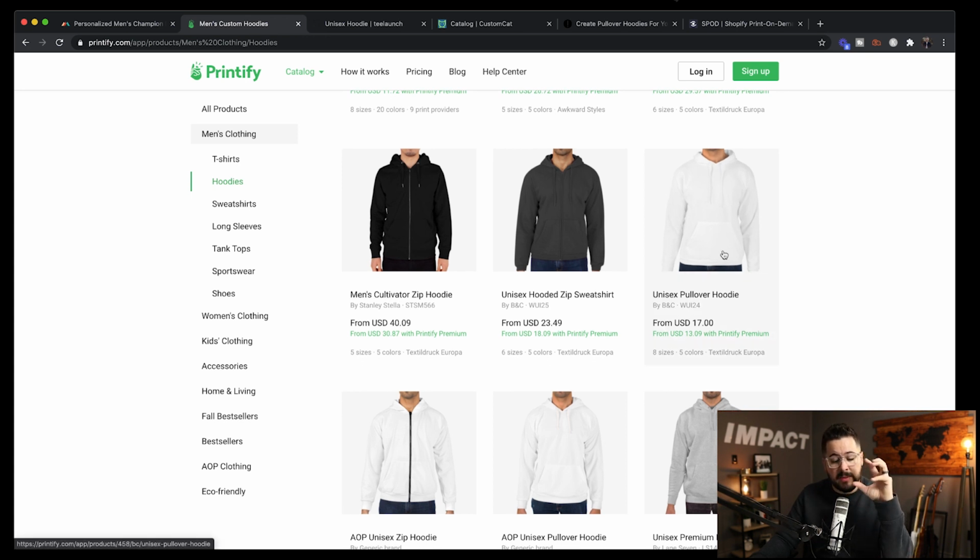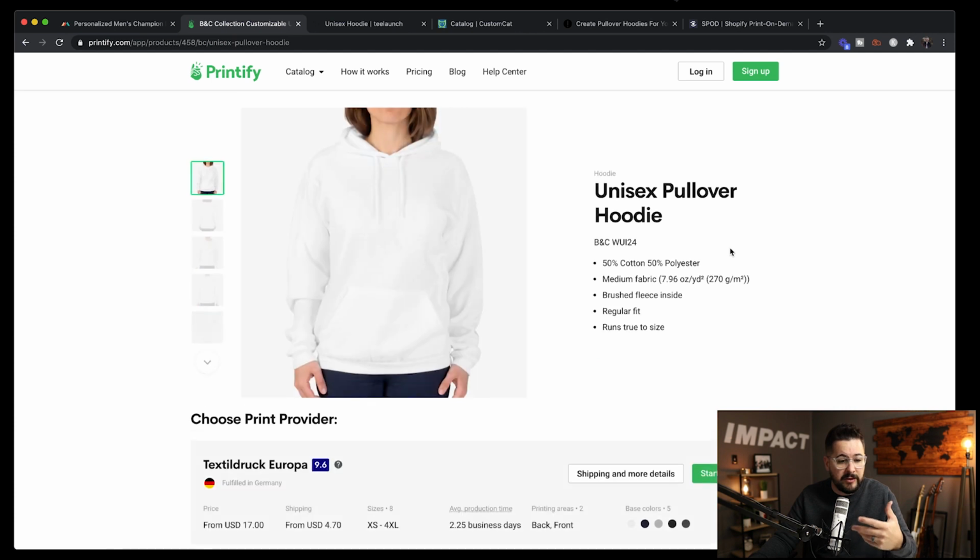Now, one thing, you got to be careful on Printify here, because as I was doing my research, I noticed that they've got a B and C here. That's Bella and Canvas with this pullover hoodie. And we saw that in Printful.